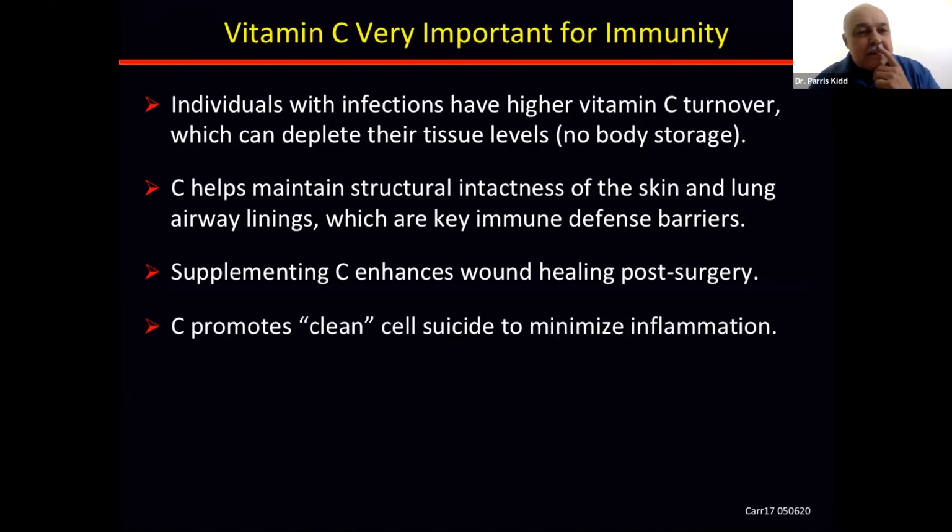C also has this interesting property of promoting a clean means of suicide by immune cells. Now, what would I mean by that? Well, when you have an area of damage anywhere in the body, immune cells hurry there. So they're all security force. They get there as fast as they can, and they get into all these activities. They generate their own free radical toxins to try to kill invaders or whatever they perceive as being foreign.